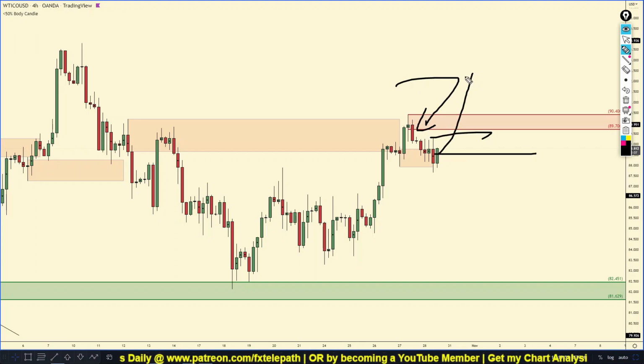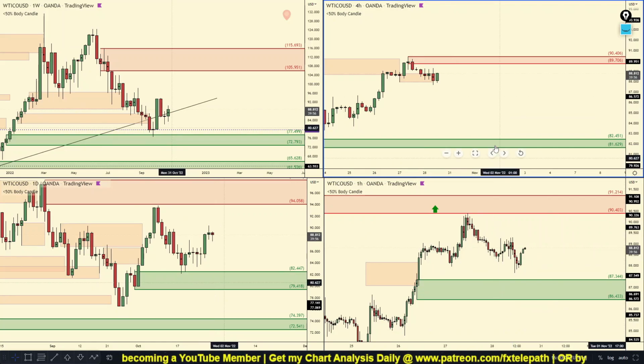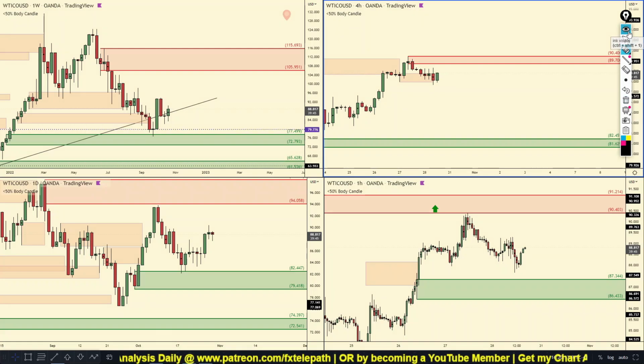you could use this 4-hour demand to look for a confirmation trade off of, but that zone will be applied later on the chart if that does take place. So hopefully that makes sense on oil. I'm not surprised at all to be seeing oil push up, even though we clearly had downward momentum. But the thing is, higher time frame demand zones are in play right now, and that is why we are seeing a move up on oil.